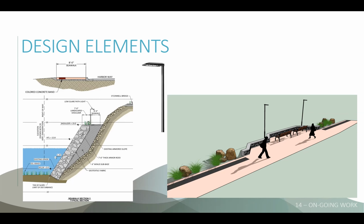This is one cut section, so it varies along the length of the seawalk, but we're looking at trying to keep this toe as close as we can to the existing toe while also giving the space up here that we need to build the seawalk on, while also giving enough room for this thick section of armor, which is a 7.5 foot thick section of armor rock that we need to dissipate the wave energy that's coming at this place. So we're looking at a 19 foot elevation for the shoulder here with the 8 foot seawalk on it. Here's our low glare path lighting that we're looking at putting on it and showing some boulders and some landscaping along the outside of that edge.